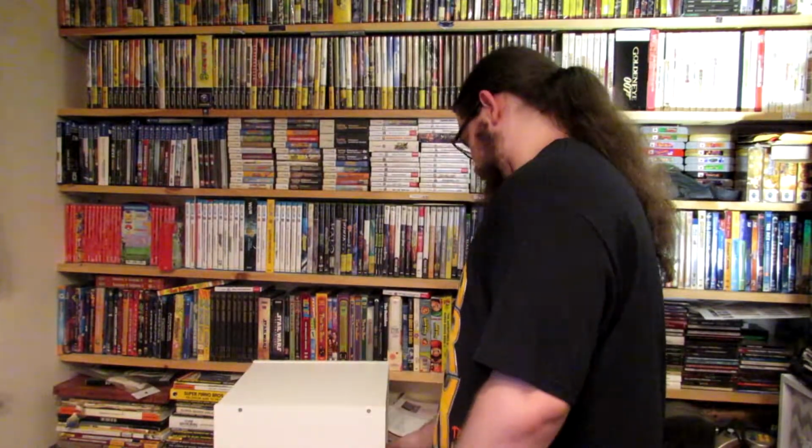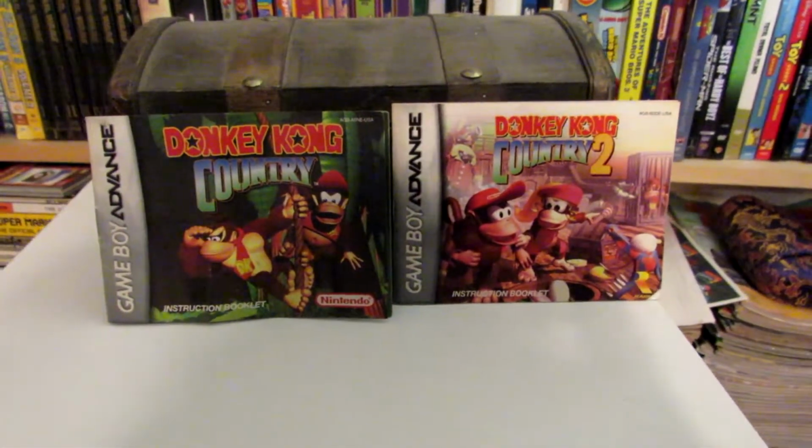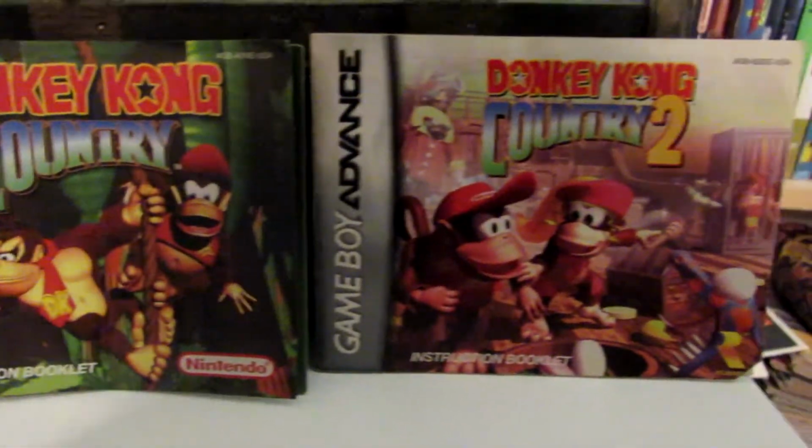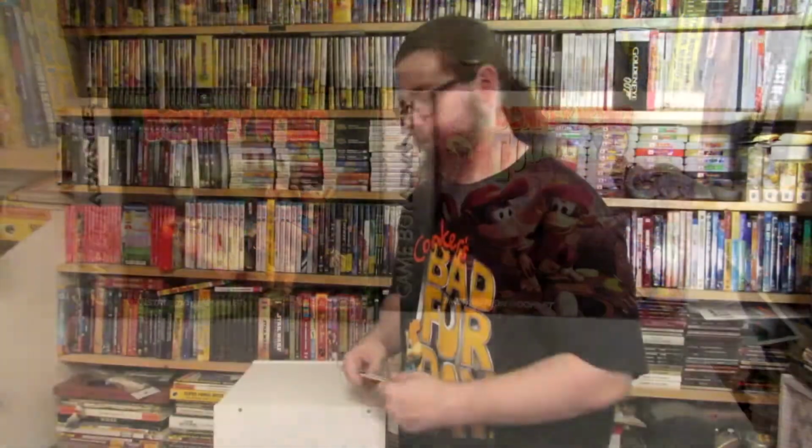Next up, with stuff she found, were these little guides from the Game Boy Advance versions of Donkey Kong Country and Donkey Kong Country 2. Some of my favorite games. Cool to see the manuals still alive, so that'll be added back to the collection real quick.